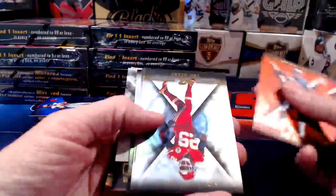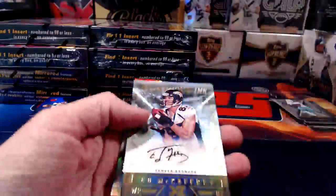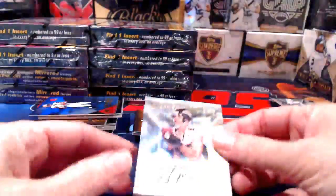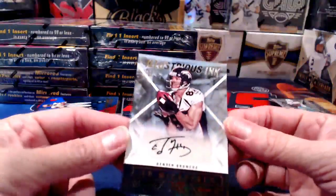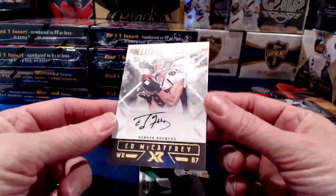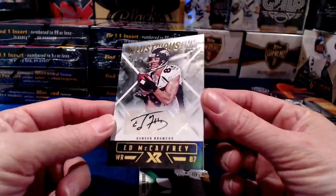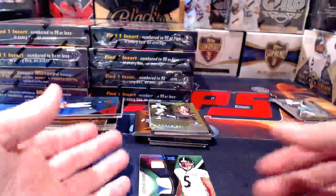299, there's Brady to 75. Pumphrey. Another hit for the Broncos, Ed McCaffrey. Oh, that's a nice one. And it is number 5 of 20. Trying to get it where there. Well, the light just hits it funny. But anyway, it is Ed McCaffrey, and it's a nice hit for the Broncos.